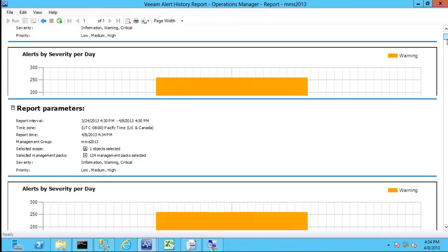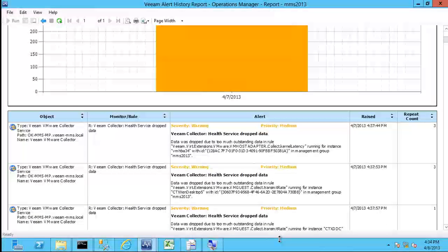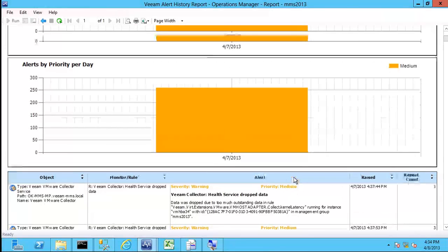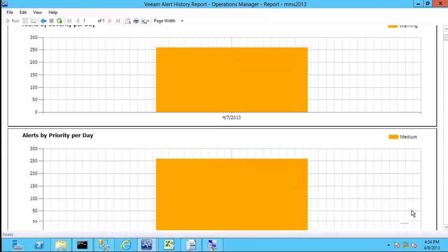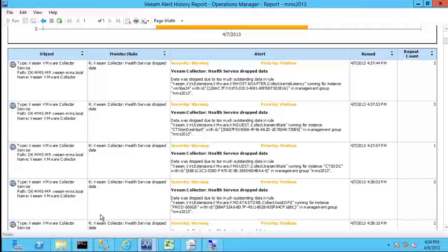And the report itself, as you can see, has its own drill down as well. You can drill down from that report into the detailed alert history, and you can see the whole sequence of the alerts as they happened, with a chart on how many per day by priority and by severity. So that is alerting.